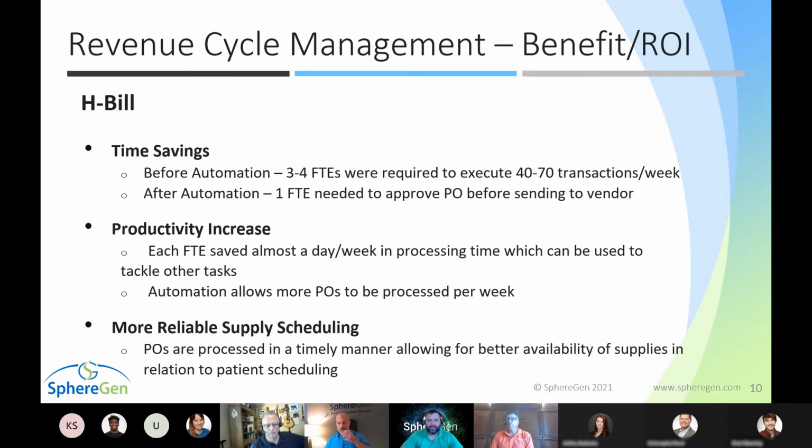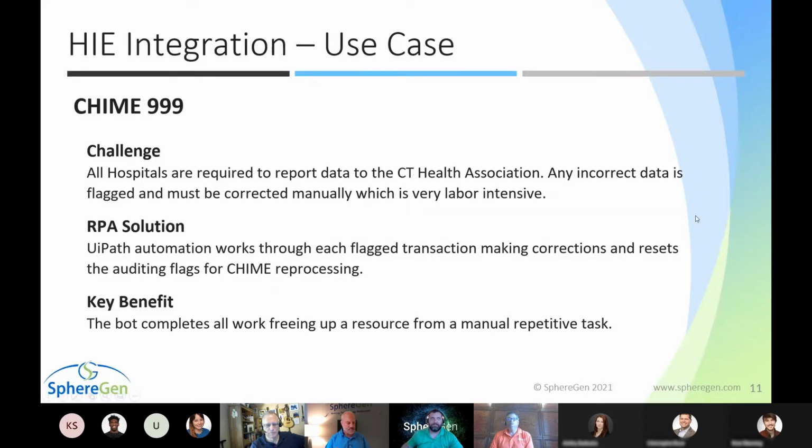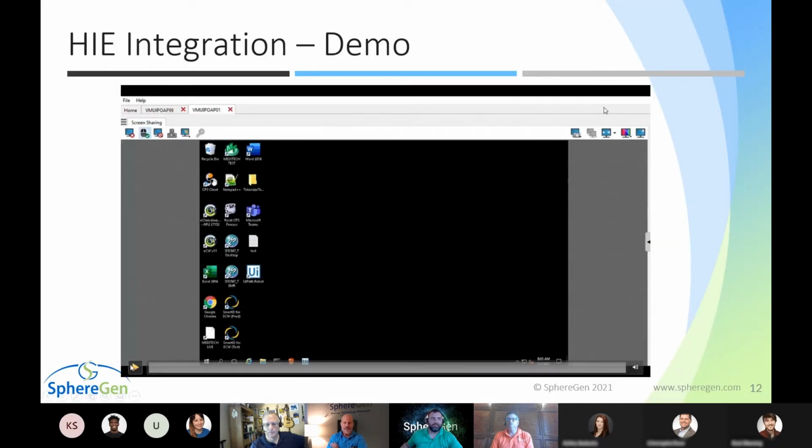So what I'd like to move on to now is our HIE integration use case. And in HIE integration, in this case, we're integrating with Chime, which is a Connecticut HIE. What happened was, and I can talk through this as we're looking at the video. Again, this one's a bit of a long video as well.